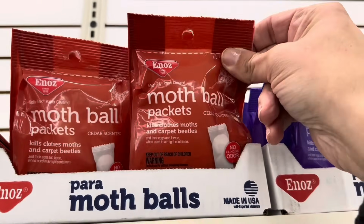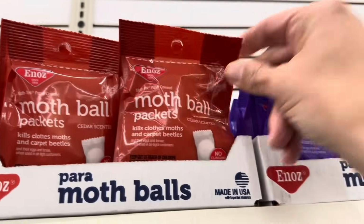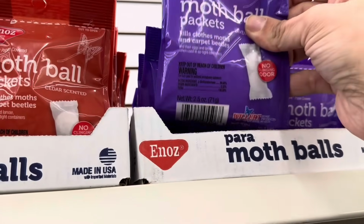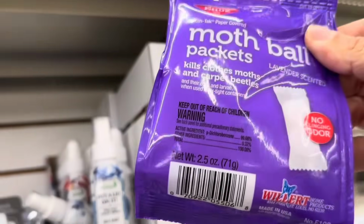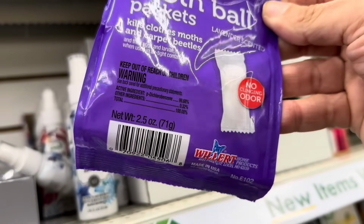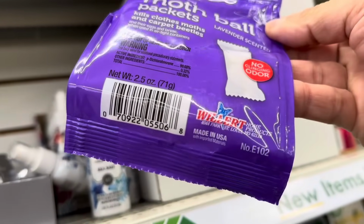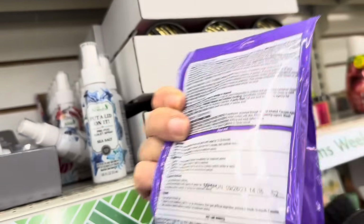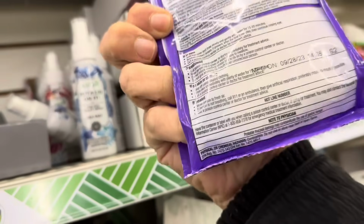And then these mothball packets, cedar scented or lavender scented. I cannot, for the life of me, see a quantity on these, but maybe you do. I'm not sure. But yeah, they're mothballs in little packets for you so they're not all loose. Made in the USA.